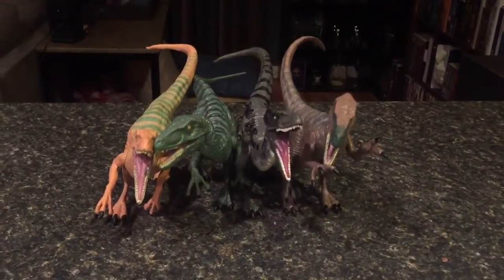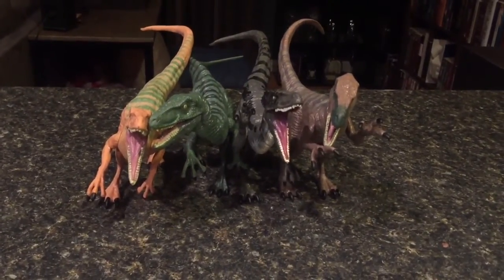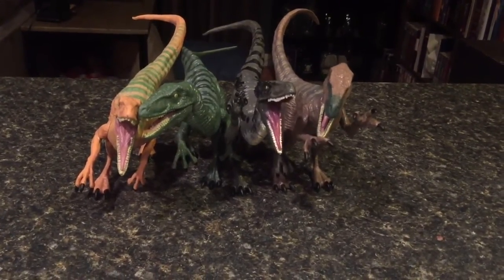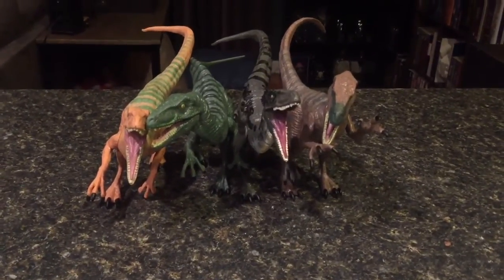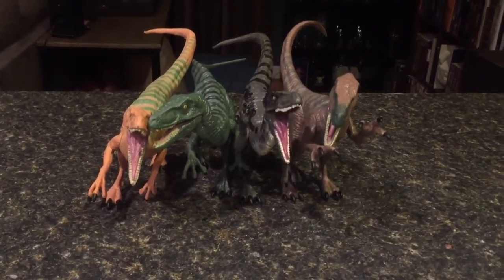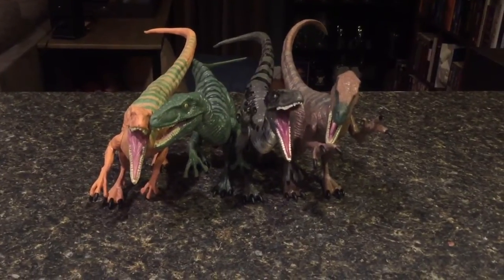So here are the four of them out of the packaging, and you'll notice that I have them pretty close together. Why is that? Because 3 out of the 4 of them will not stand on their own without assistance. And I'm going to go into these a little bit more in detail, but I'm just going to come out and say that these are a massive disappointment.